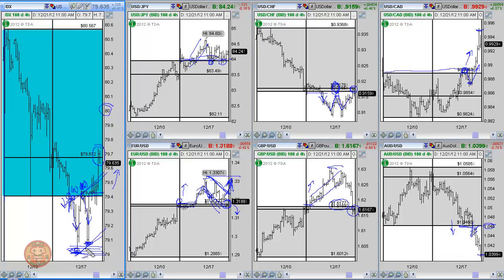Any kind of failure back below 79 is going to have some pretty negative implications on the dollar index going into the beginning of the 2013 year. And at the same time, that suggests if the dollar can hold this level, we did have a nice test of support here at 79.